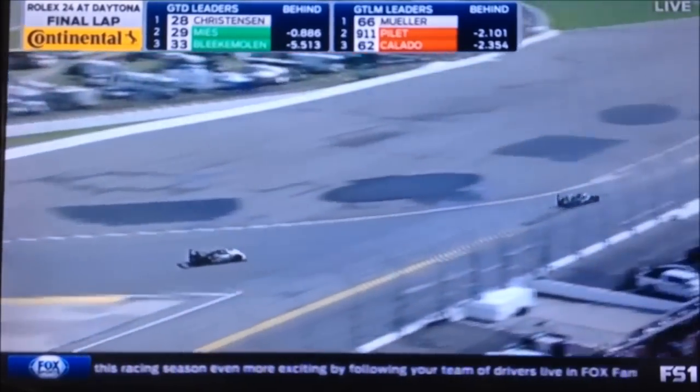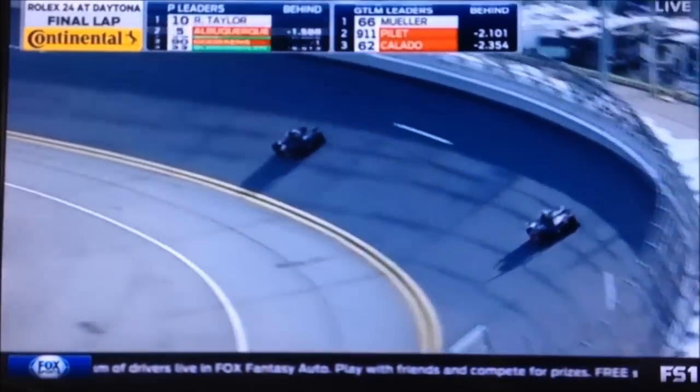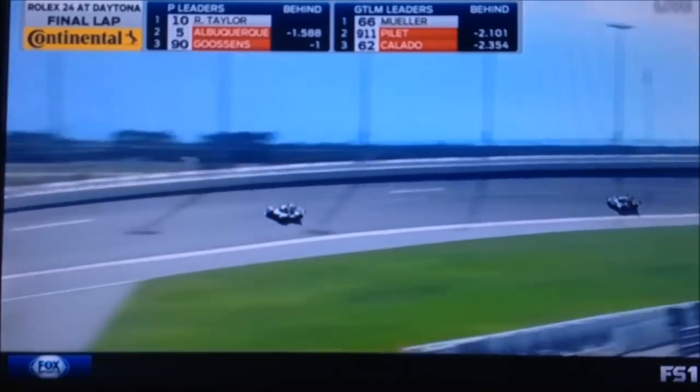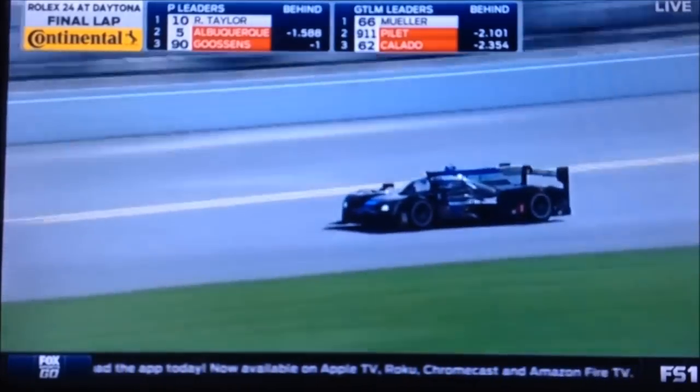Now, has Ricky backed out? Can he get back in the rhythm? He's got to get through there. And remember how good Albuquerque and that Mustang Assembly Cadillac has been through the bus stop relative to Ricky and that Konica Minolta Cadillac. I'd like to say it's a comfortable lead, but there is no way it is a comfortable lead. There is still plenty of time to get this done. Ricky Taylor cannot make a mistake, and I guarantee you, Felipe Albuquerque is steaming inside that cockpit. He absolutely is. Up onto the banking.